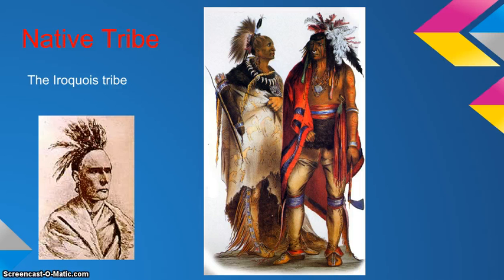The first modern weaponry to be used by the Iroquois were rifles such as Winchesters. The Iroquois were an interesting sight on the battlefield. With their decorated headdresses, they struck fear into their enemy and were a huge force of fighting.